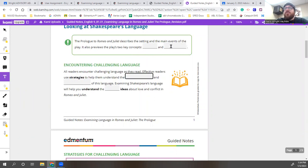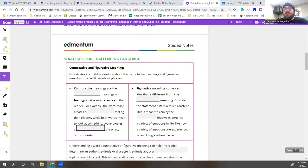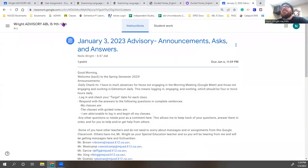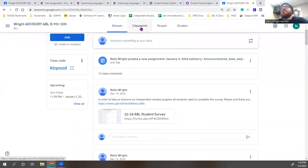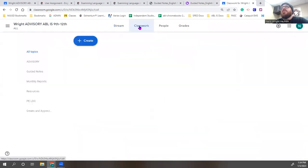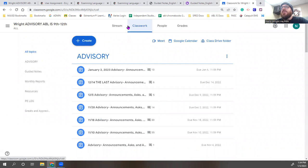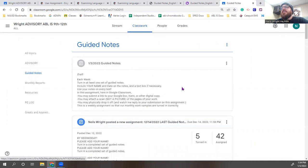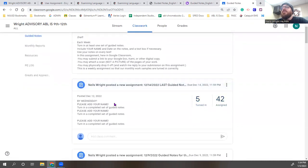If you hit tab, it'll go to the next box like that. Okay. So once you have completed your set of guided notes, you're going to then click share. You're going to copy the link. And then in the assignment, you're going to go to your Google Classroom, go to classwork, and then under guided notes, you're going to add the assignment. You're going to turn in the assignment.